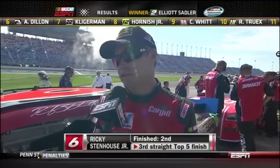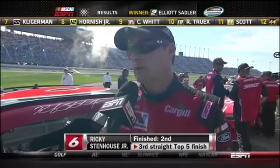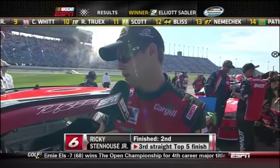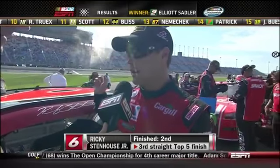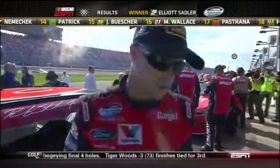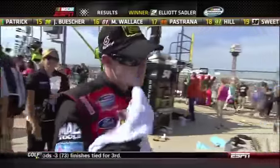Just cautions didn't fall our way. Our Ranchers Reserve Mustang was fast all day. We had the car to beat. Caution just kept falling at the wrong time and just got us. The two got a heck of a push from the 31 there and just got out in front of us. We couldn't do anything with them. Strong finish, though. Second place, not what he wanted, but second today, Dave.